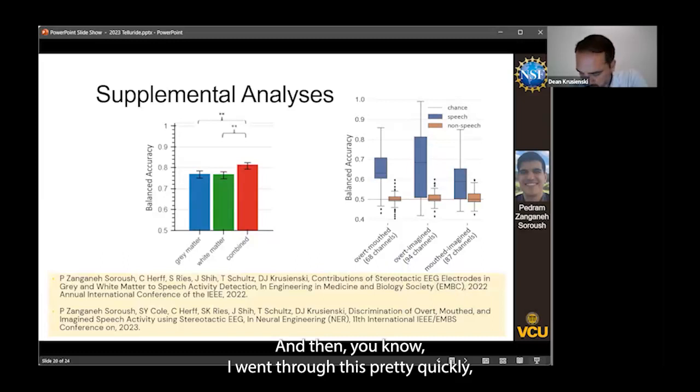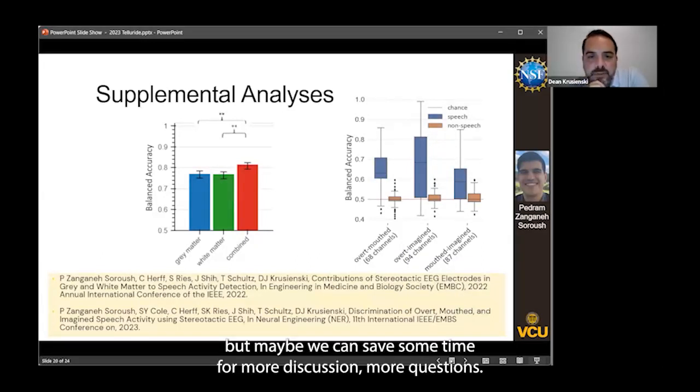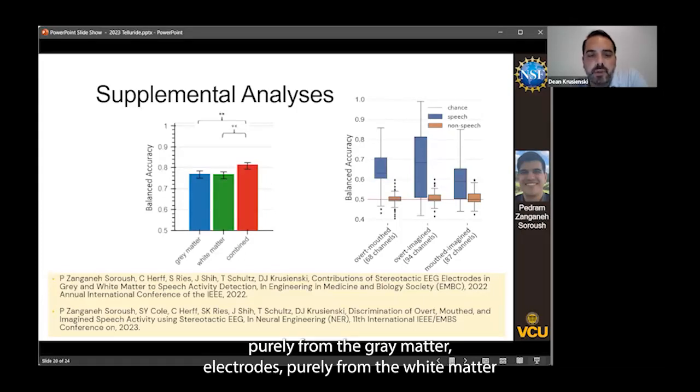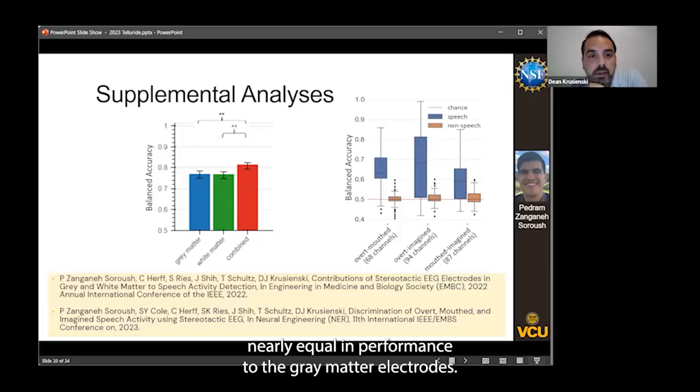And then, I went through this pretty quickly, but maybe we can save some time for more discussion or questions. My student also followed this up with some other analyses that weren't in this particular paper. These are smaller analyses on a smaller subset of patients, but he also looked at building models purely from the gray matter electrodes, purely from the white matter electrodes, and purely from combined electrodes, and showed actually the white matter electrodes were nearly equal in performance to the gray matter electrodes, and when they were combined, performance improved.